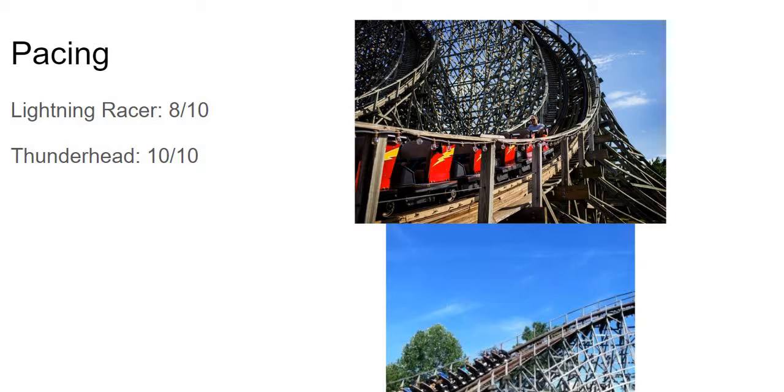But it's just something I noticed. So I'm giving Lightning Racer an 8 because GCIs have some amazing pacing. Thunderhead, I'm giving a 10. Thunderhead provides the pacing. You feel like you're keeping that speed throughout the entire ride. There isn't a single dull moment on Thunderhead. You are just going all over the place. I love it. It's easily getting a 10 for pacing.